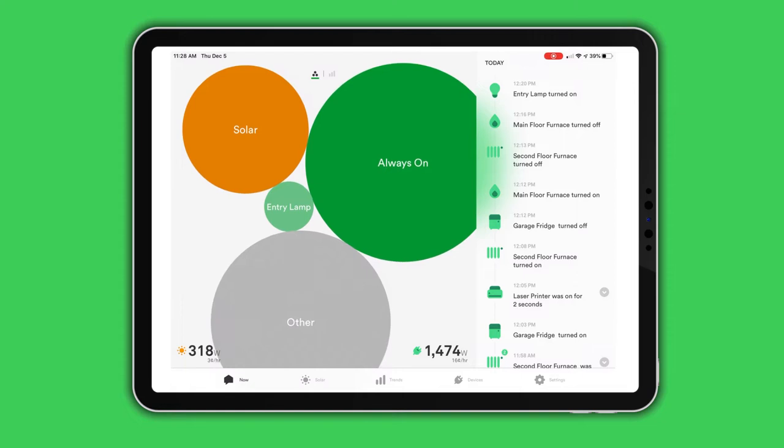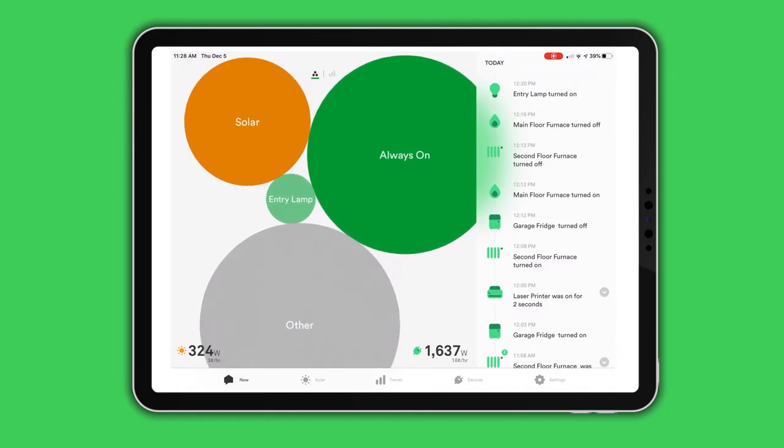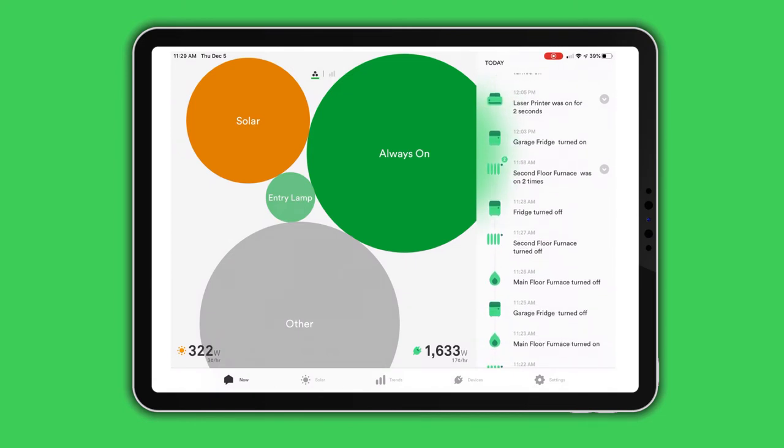Okay. But let's look at this in a little more detail, because it's nice to see all of these bubbles and it's cool to see how much power and how much production. But the right-hand side of the app is what really drives it home for me. Now I can see when those devices turned on, because there is a timestamp. As we move through here, you can see how and when those devices turned on, and how many times they turned on.